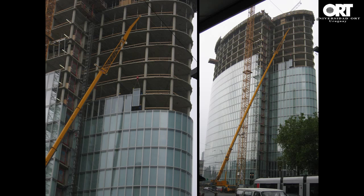Now I think we come to the nice part, showing the finished products, how they look like.